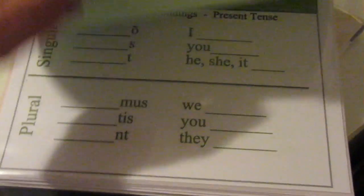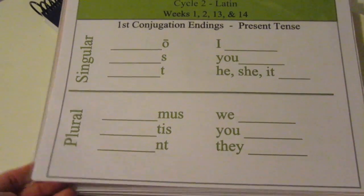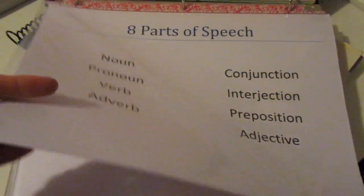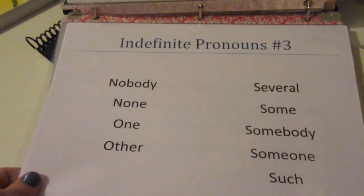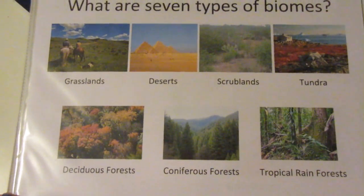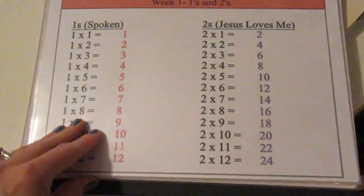And then this is the Latin. So it gives it a little more color and a little more visual appeal. I'm a huge visual learner, and so I kind of need something like this. So I've basically just printed these off to give us a little notebook that we can flip through. So science, 7 types of biomes, and we've got some pictures here of the biomes, states of matter, let's see, and then there's the math, and I have yet to finish.